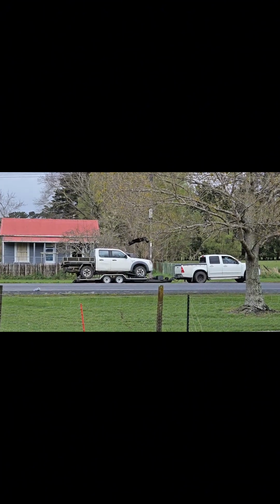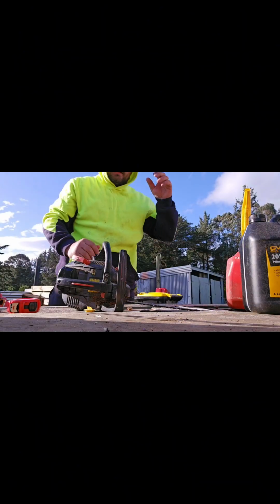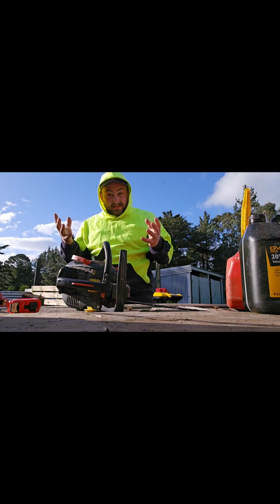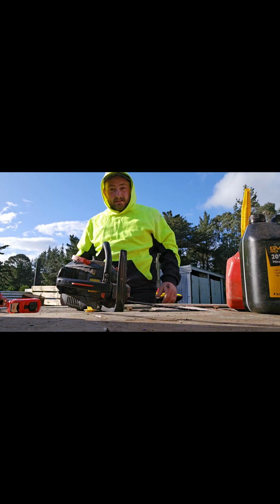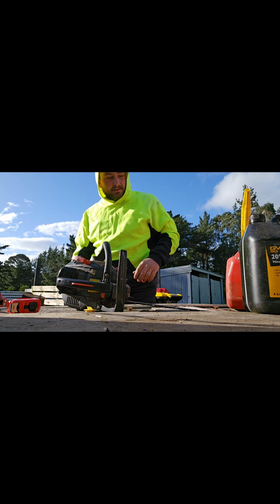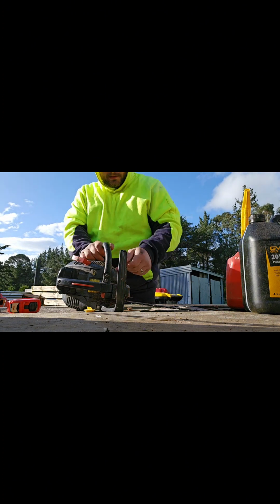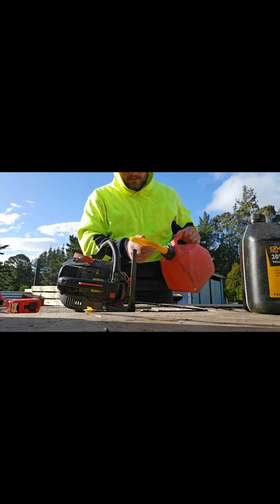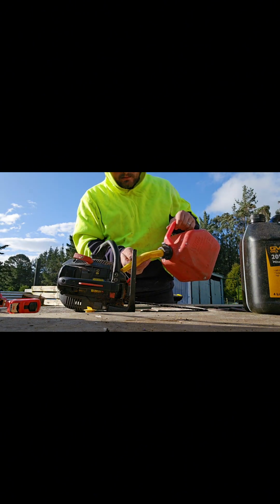There she goes. Alright, sun's just come out finally. It's bloody nice to have a bit of sun on my hands, because it's only got to like 7 degrees here today, and going by the thing, it was a wind chill of near 0.